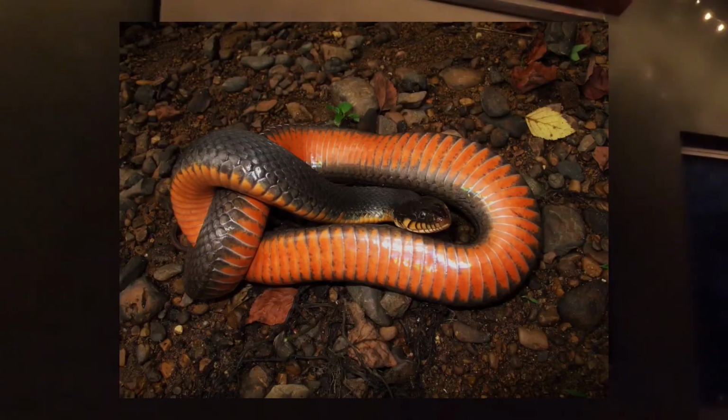Next, please. This here is a plain belly water snake. In Kentucky, we have two forms. We have the copper belly water snake and the yellow belly water snake, Nerodia erythrogaster neglecta and Nerodia erythrogaster flavigaster. Most, I think, are intermediates or intergrades.